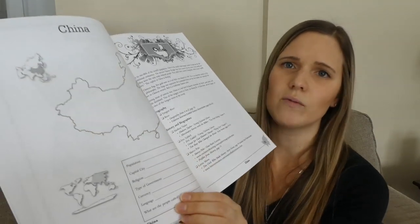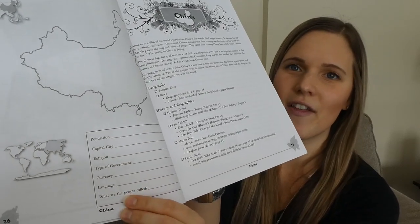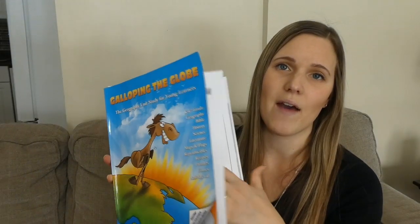So here's Asia, and then it just chooses a few countries in that continent to study closer. So here they have China. This is a reproducible page, and then it asks some questions here that the kids can find out and fill in to know more about that country. And then again, for every country they have different books that you can get, and I did look into some of them at our library, and a lot of them our library did not have. Granted, we do have a small library, but I didn't find a lot of these books. Anyways, and then at the end of that chapter they have a flag you can print up, and then it goes on to the next country.